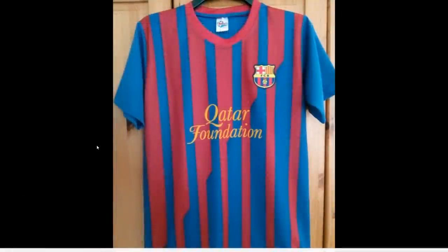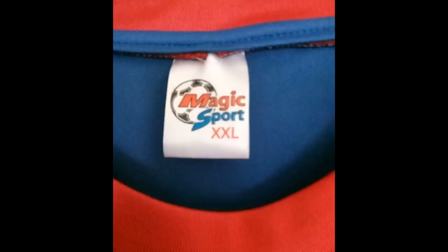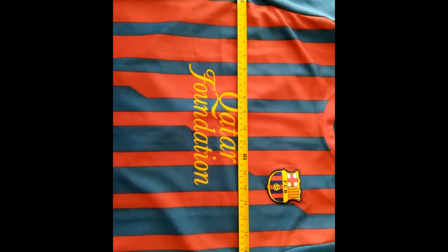And then finally, genuinely saving potentially one of the best till last, we have this absolute abomination. Look at it. What is this line going down the middle of the stripes? And then they zoomed in on it because they thought it would make it look better.